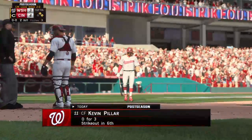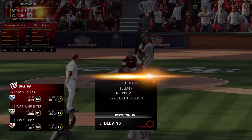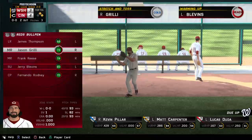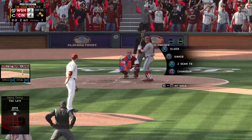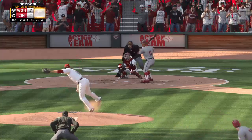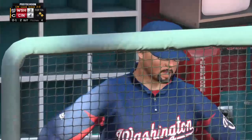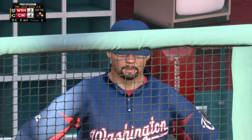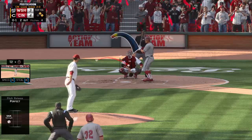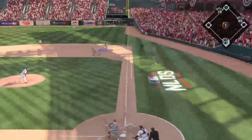Kevin Pillar will step in now in a big spot here in a game as close as this one. And a chance at redemption, too, because he hasn't done much through his first 3 plate appearances. But he could make up for all of that with a base hit right here. Sinker to open the AB in there for strike 1. That team has definitely shot itself in the foot with all the strikeouts so far. It seems like it's been a growing trend so far, but man, you've just got to be able to put the ball in play when you've got runners in scoring position.